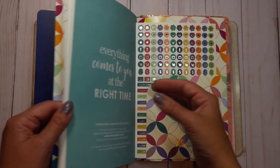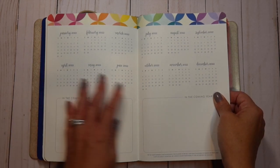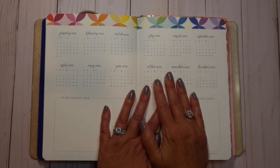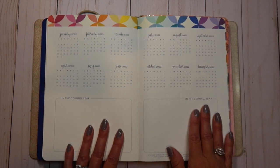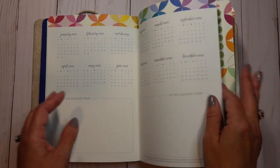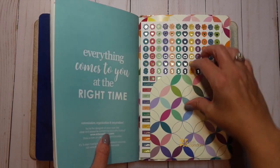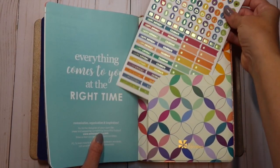I wanted her to have the availability to write and jot down anything that she would need in her space. So also they give you the next year, the 2022. So if you have future plans that you'd like to write down for 2022, that can be done here in the very back of the book. At the very end of the book, we also have another folder with another sheet of stickers.